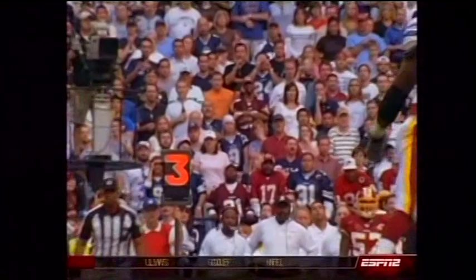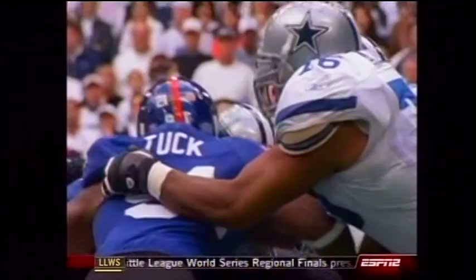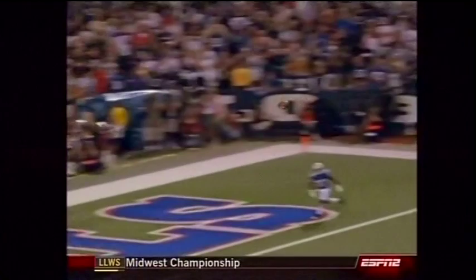Guard Leonard Davis, number 70. And tackle Flozell Adams, number 76. They gave Romo time to throw 36 touchdown passes, a Cowboys single-season record.